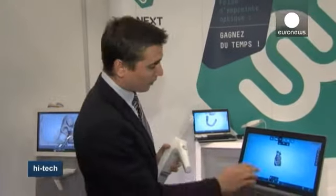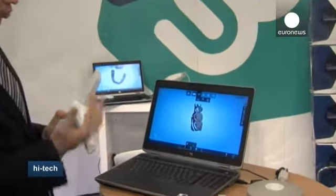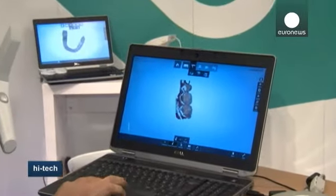The advantage of this system is that you get a very realistic color photo. So this will improve the practitioner's relationship with the patient. The results are very precise, as you can see here, the precise outline and shape of the tooth, and so the practitioner can give the patient a precise diagnosis.